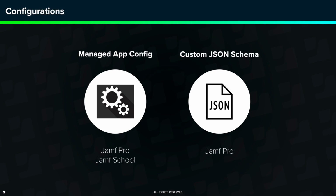There are two major kinds of configurations in the Jamf Marketplace: Managed App Configurations and Custom JSON Schemas. Managed App Configurations can be applied to macOS, iOS, iPadOS, and tvOS applications, and are methods for configuring managed applications that are delivered via the App Store. Custom JSON Schema, on the other hand, allows Jamf Pro administrators to define application properties for macOS devices for installed software, regardless of the deployment method.